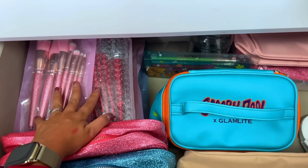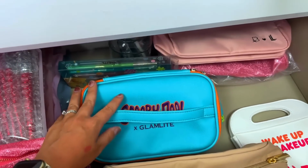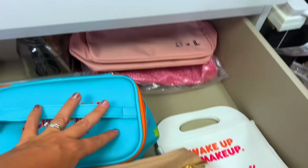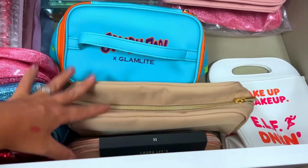Some of these are gonna be disappearing from this drawer right here because they are gonna be going into a shadow box. Then we have my Glam Light Scooby-Doo bag. Love this one. My Scooby-Doo brushes, just little spare brushes back there, a little bit of extra makeup bags, my e.l.f. and my Laura Lee Los Angeles ones right over here.